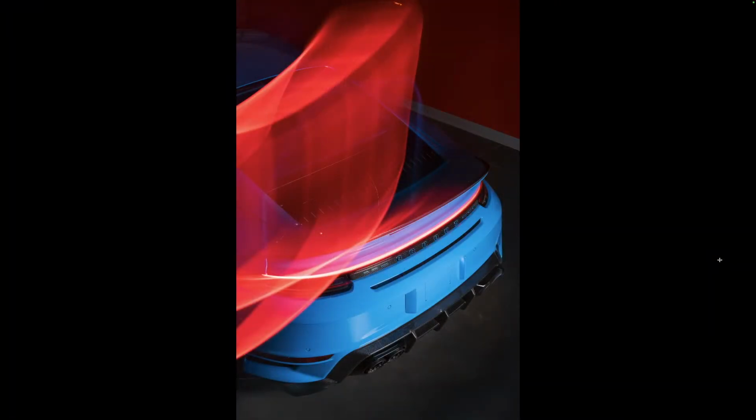A7R4 with a Sony 50mm, ISO 200, f14 at 2 seconds, 2 full seconds. Shot with the newer Q300 strobe off to the right. This is Mr. Kevin Curtis. Kevin, thanks for submitting.